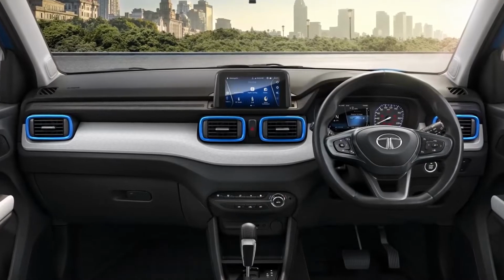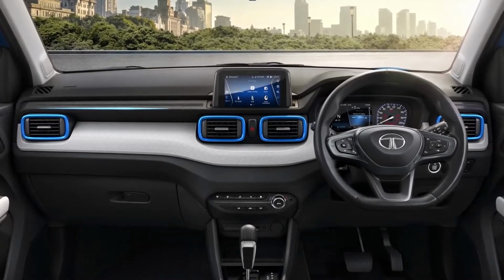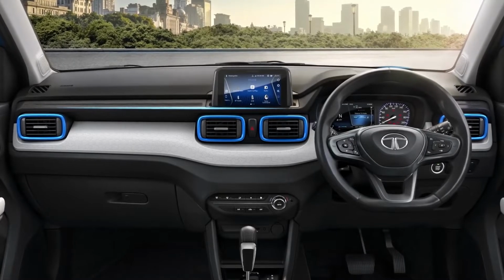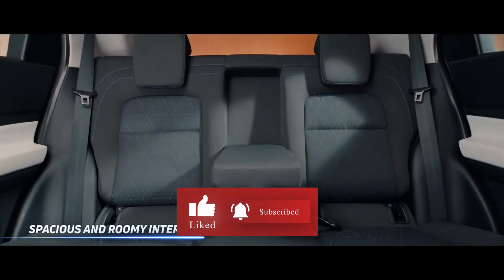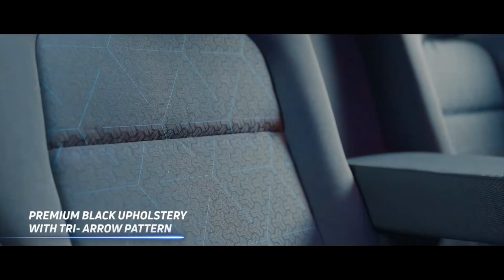Stepping inside the Punch, it's a very clean setup. It's not the most luxurious dash, it's more on the minimalistic side. You don't get all the bells and whistles, it's more of necessary features only to keep the price down, which is important, especially in this segment.